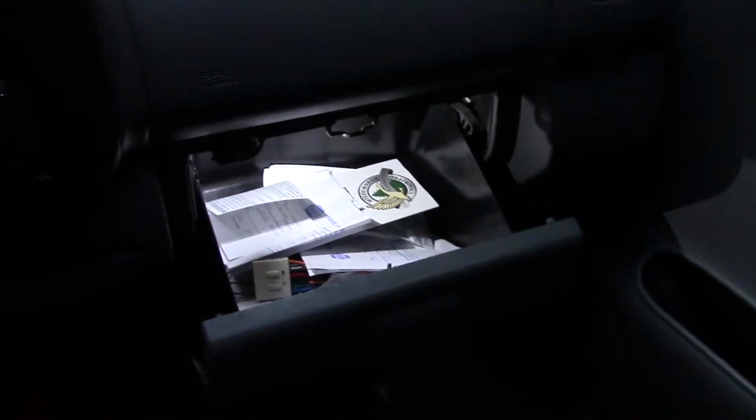So, number 1, LED lights. I'm talking about floor LEDs, I'm talking about map lights, cargo lights, any of those type of accessory lights. The ones in your glove box, the ones in this ashtray, pretty much any of the other ones that you'd use to see the interior of your vehicle.